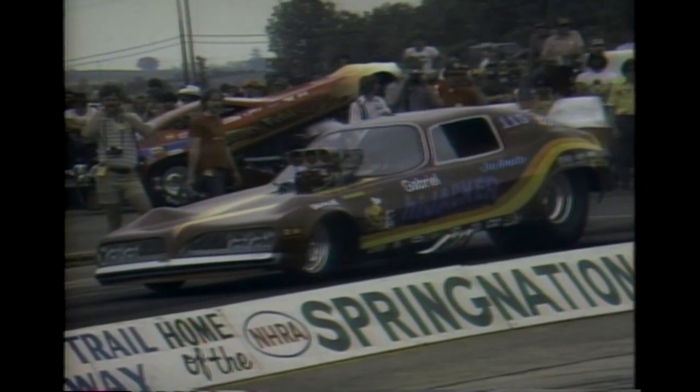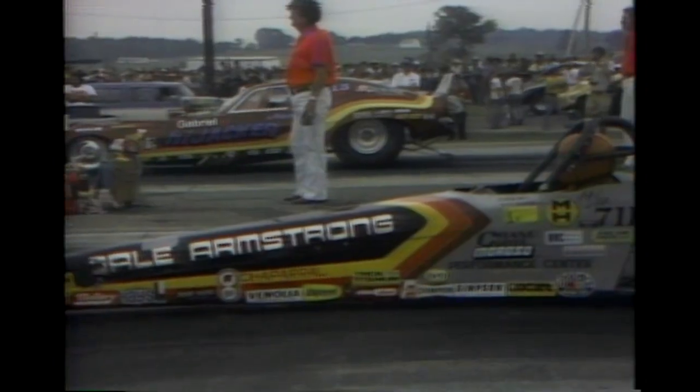Let's kick off the action of this 13th annual NHRA Spring Nationals with the first round of Pro Comp Eliminator. The first pair of cars we see, that classic struggle between funny car and dragster, both of them utilizing methanol for fuel, supercharged engines. It's Joe Amato in the funny car from Old Forge, Pennsylvania, and Dale Armstrong from Torrance, California.